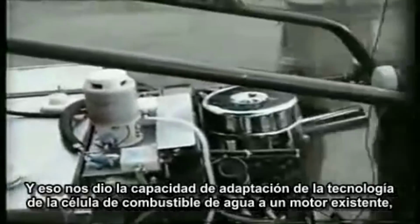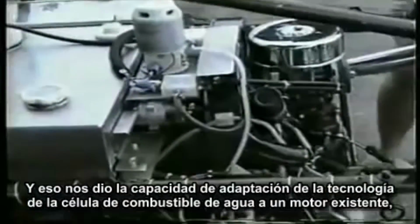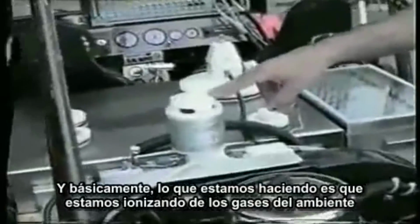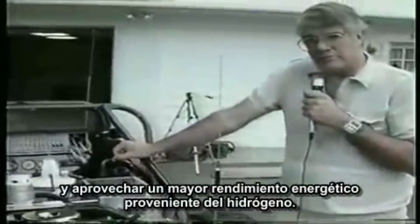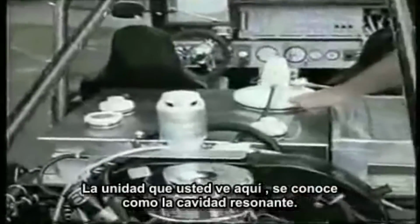That gave us the number one retrofit capability of retrofitting the water fuel cell technology to an existing engine. And we do this electronically. The unit that you see right here, we call this a gas processor. Basically what we're doing is ionizing the ambient air gases that are going into the process. This allows us to trigger and use the hydrogen fracturing technology, tapping into a higher energy yield coming from the hydrogen. The unit you see right here is referred to as a resonant cavity.